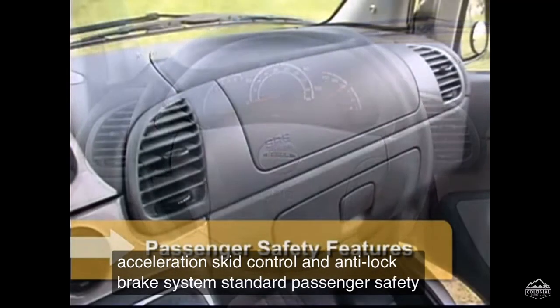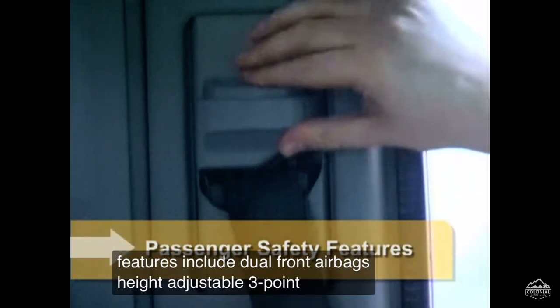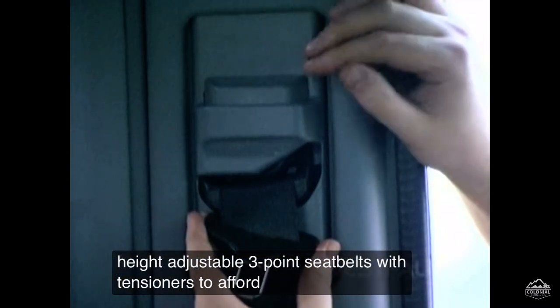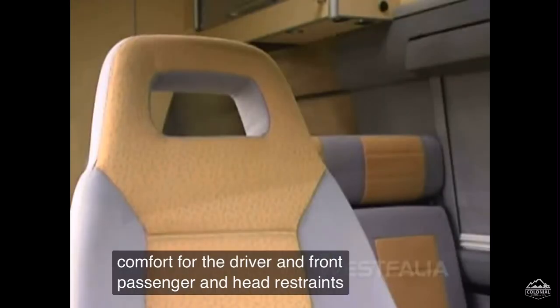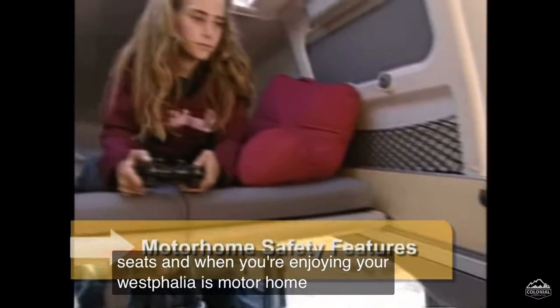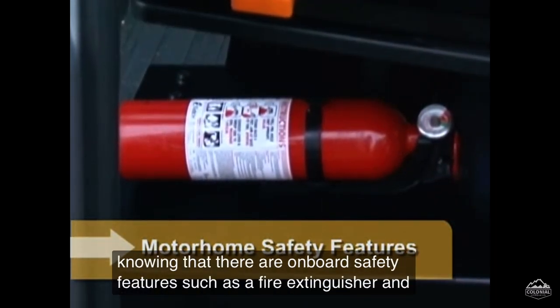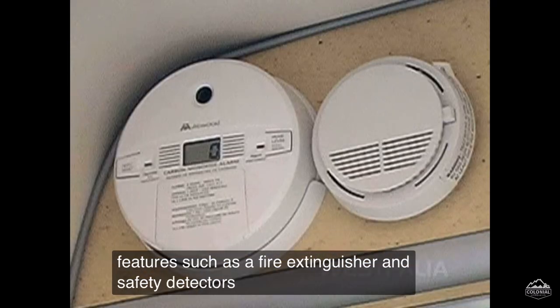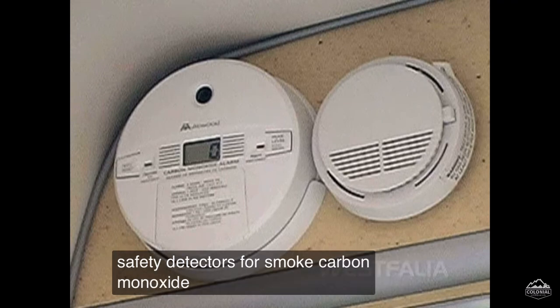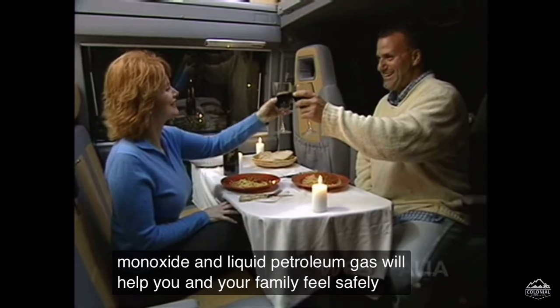Standard passenger safety features include dual front airbags, height adjustable 3-point seat belts with tensioners to afford improved safety and comfort for the driver and front passenger, and head restraints for all seats. And when you're enjoying your Westfalia's motorhome capabilities, knowing that there are onboard safety features such as a fire extinguisher and safety detectors for smoke, carbon monoxide, and liquid petroleum gas will help you and your family feel safely at home.